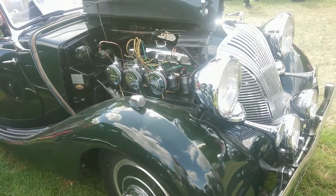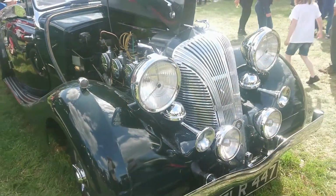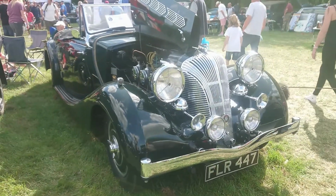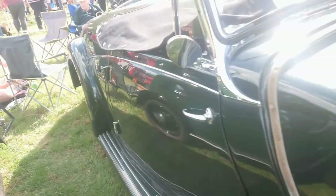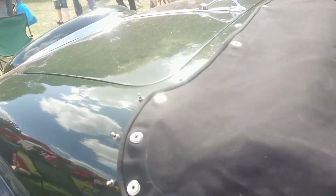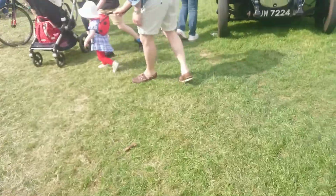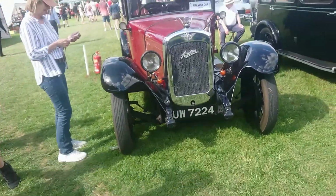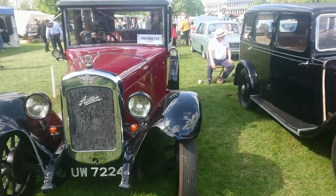1959 Triumph Dolomite 2 litre. Viewers, that is a beautiful Dolomite. I mean, the Dolomites that were made in the 70s were nice as well, but this is really nice. Beautiful old car. Of course it's dark green. Most of the best cars are. So more Austins here, a 6-cylinder one.